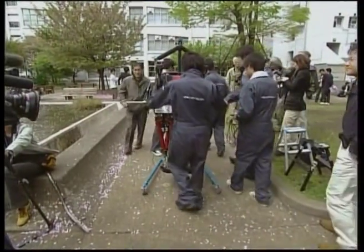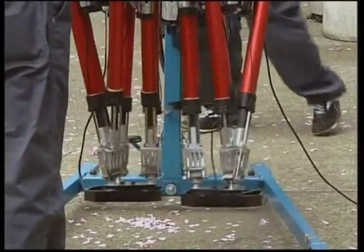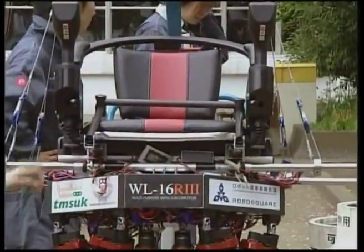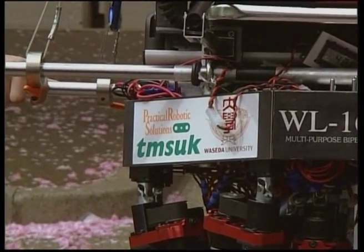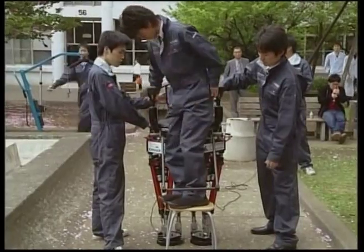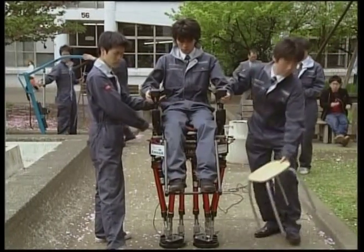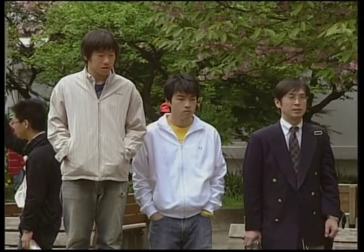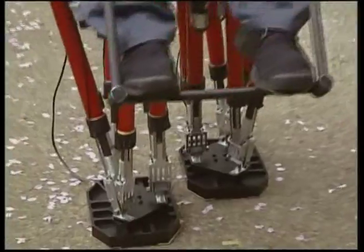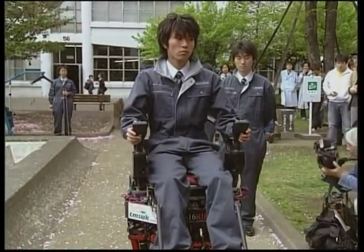A Very Kooky Countdown continues with our number 5 robot, and this one is designed to assist the elderly. This new 2-legged robot, dubbed WL16R3, can walk on flat surfaces while a human rides on top and steers. The robot, which effectively recreates the ability to walk, is 1.3 metres tall and weighs 68 kilograms, and is designed to aid the elderly and disabled to walk.